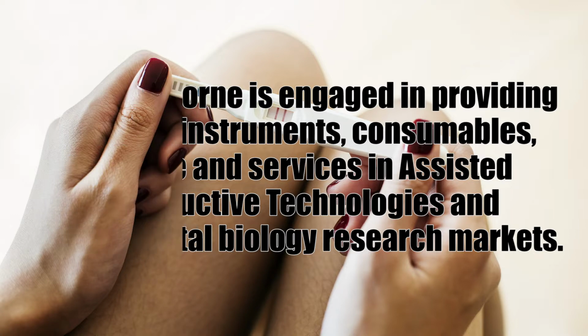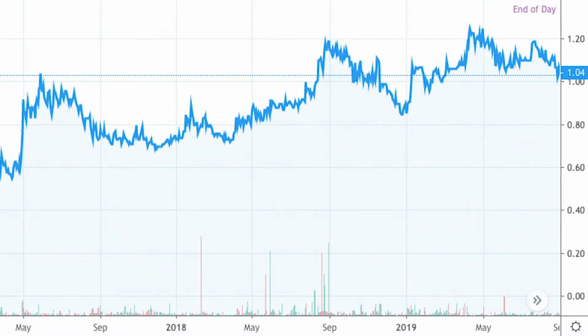and biotechnology companies. The share price has fluctuated between 85 cents and $1.25 over the last 12 months. It's down about 10% over the last year here.